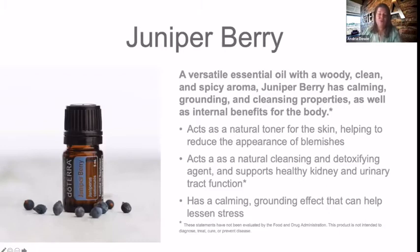I'm one who loves juniper berry, especially for my daughter, who has a tendency to wake up a lot at night. I know when she doesn't put her juniper berry on because she will get up and sleepwalk numerous times. But when she uses her juniper berry roller, she will actually stay in bed and not do that. So it's considered the oil of the night. Anyone who kind of has night issues, nightmares or things like that, this one is great for that.